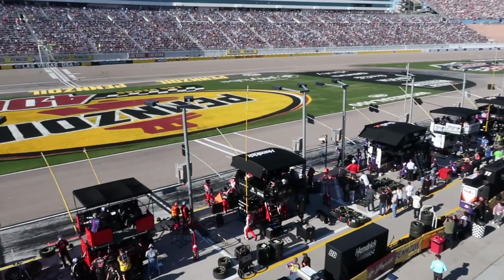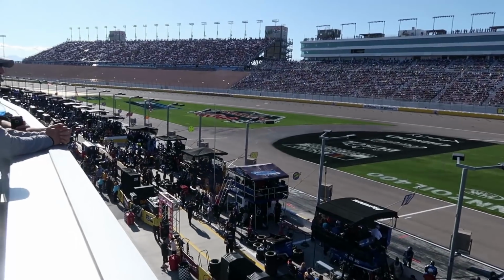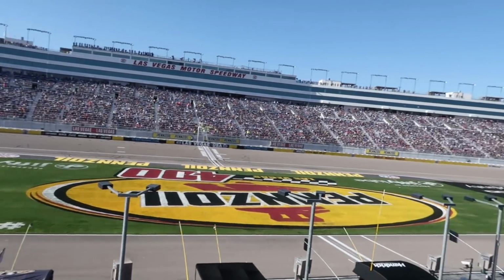Get a load of this view. A lot of pit crews seem ready. Maybe you can see some pit stops here. Wow. Really good crowd here. I haven't really talked about it yet. Vegas seats, what, around 70,000 I think still, even though they took a lot of seats out. Still around 70,000. And this place, 80–90% full for a track that now has 2 races a year. Pretty good.